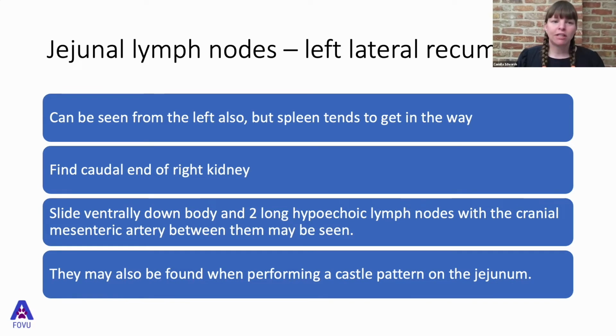So in summary, to find the jejunal lymph nodes, we have the dog in left lateral recumbency, or the cat. It's exactly the same procedure for cats too. They can be seen from the left, but the spleen tends to be a bit in the way and we can't get as close to them as we'd like. It can be difficult to spot them if there's lots of gas in the intestines, so it's easier if the animal's starved as well.